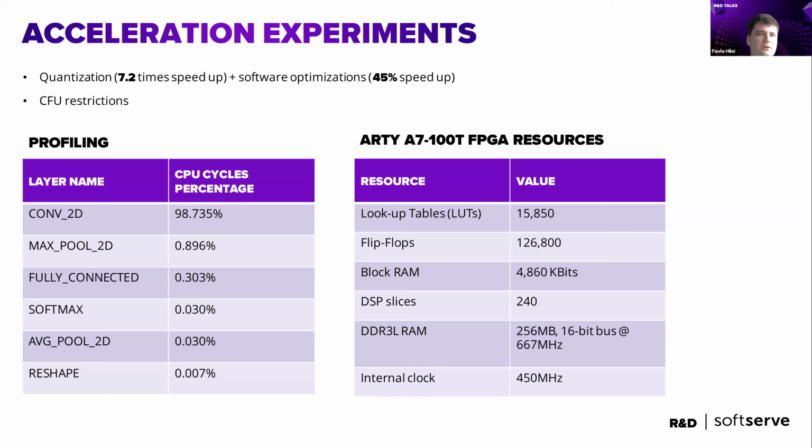Also, yeah, model quantization has a massive effect. As I already mentioned, it's approximately 7.2 times in our experiments. Plus, since we optimize for a specific model that has specific sizes of different parameters, we can actually do additional software optimizations, such as loop unrollings, hard coding some parameters, removing some for cycles, and so on. So this can get an additional 45% speed up.